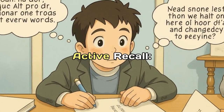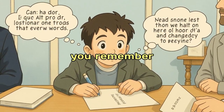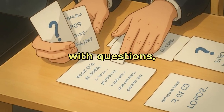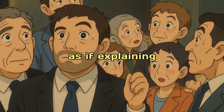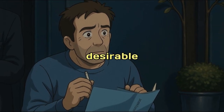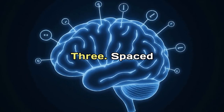How to practice active recall. Close your book and write out everything you remember. After a video or podcast, summarize it out loud without notes. Use flashcards with questions, not answers. After reading a chapter, teach it as if explaining to someone else. The more difficult the retrieval feels, the better. This is called desirable difficulty, and it signals your brain to prioritize that learning.